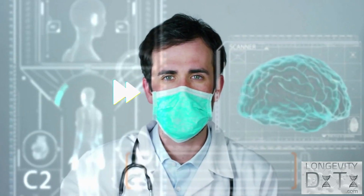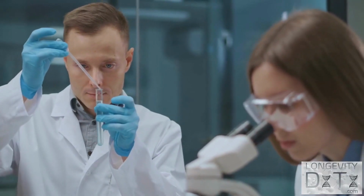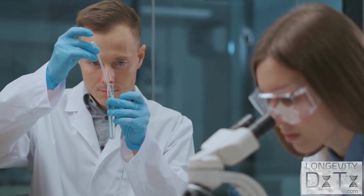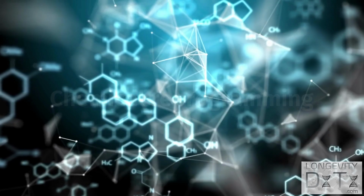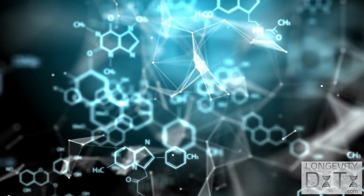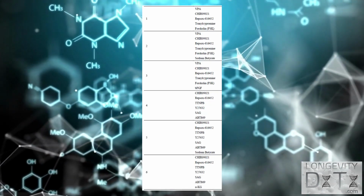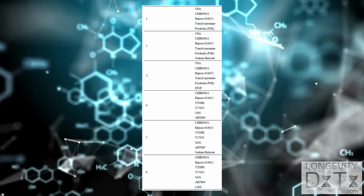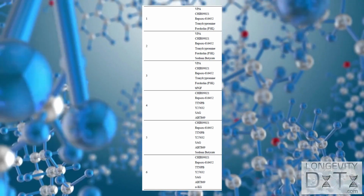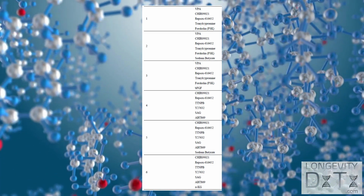Now that they had a high throughput system where they could drive aging forward and in reverse, Sinclair's team moved on to searching for small molecule cocktails that could rejuvenate cells through a process called chemical reprogramming. They then tested over 80 cocktails in total with their NCC system, which led them to focus on the 6 most effective cocktails, 3 for human and 3 for mouse cells. These 6 cocktails contain molecules such as valproic acid, sodium butyrate, and alpha-ketoglutarate.